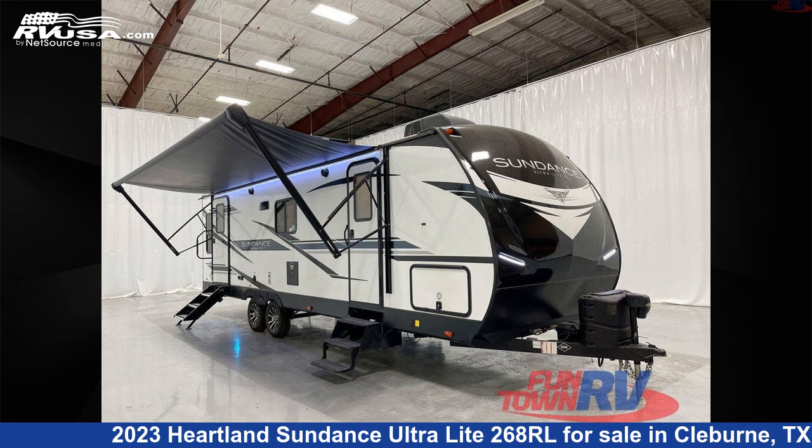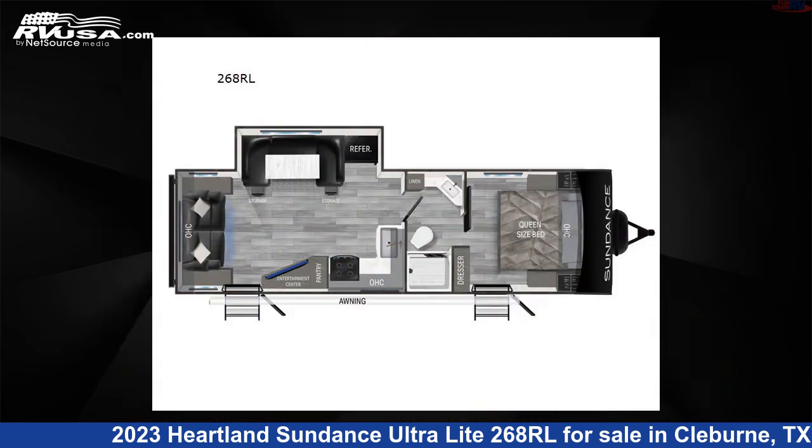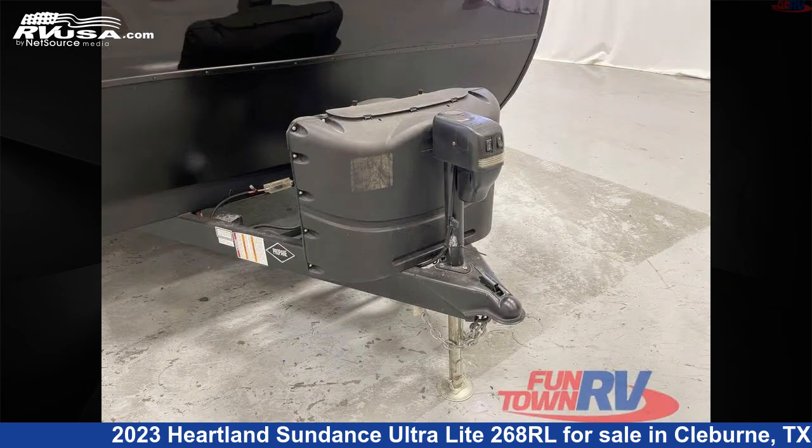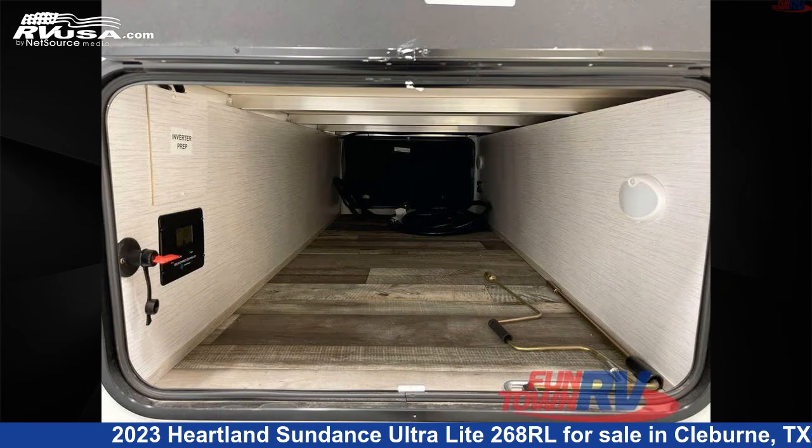This 2023 Heartland Sundance Ultra Lite 268RL is a travel trailer RV. It is located in Cleburne, Texas, 76031 and is offered for sale by Funtown RV, Cleburne.